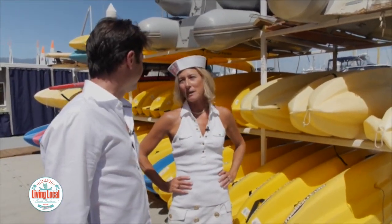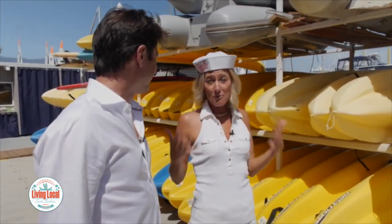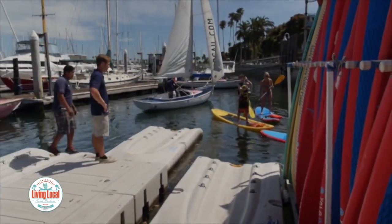This is such a great playground. It is really a wonderful place to come to get exercise, to be out with your family and your friends and having fun, and then also to connect with nature. Look at this out here. I can't wait to get started.